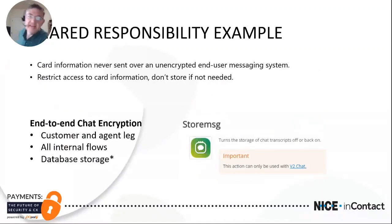Another example, I didn't look up the specific requirements. This is part of one of the PCI guidance documents. It says card information is never sent over an unencrypted end user messaging system. And then it says restrict access to card information, don't store if not needed. So here we're starting to talk a little bit about omnichannel. So people understand you're on a phone call, you've got different options there. But what if it's a chat? What if it is some other kind of end user messaging system?